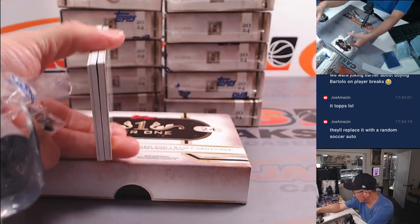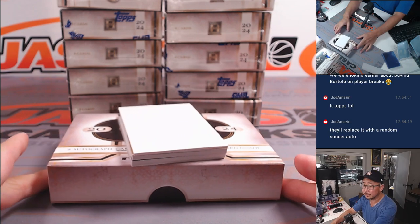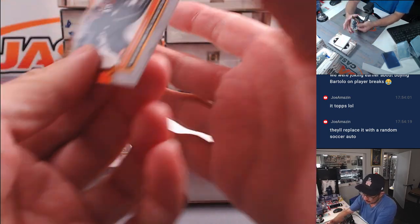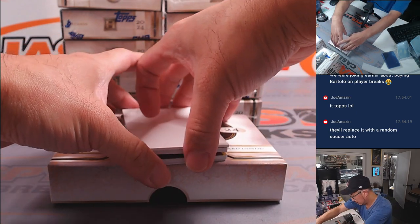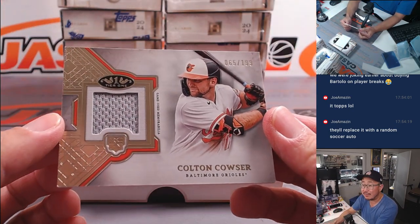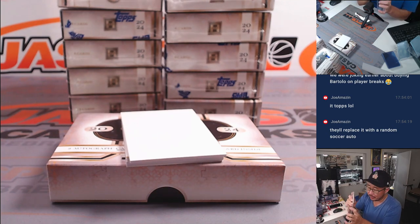Now this year they add this blank card to hide the hits here. This year they add a base card, which I think is this top card here. And it's Heston Kjerstad, just got called up recently by the O's. And there's his teammate, Colton Cowser, 65 out of 199, piece of the jersey, going to Kenneth and the Orioles.